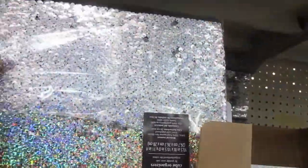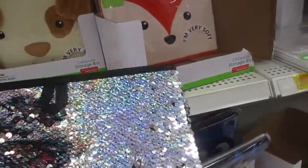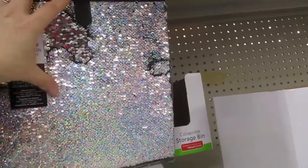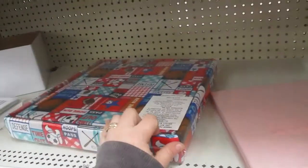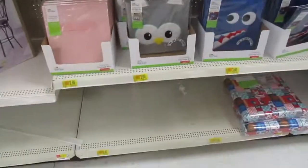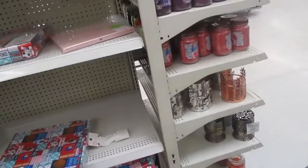Oh, they have the bling bling ones too on clearance for $2. Oh, this is how they look. See, they're the kind that you can play with. Like the mermaid pillow. Yeah, that's not bad though. This must be their small clearance section. That's a storage ottoman. I think that's on clearance too.